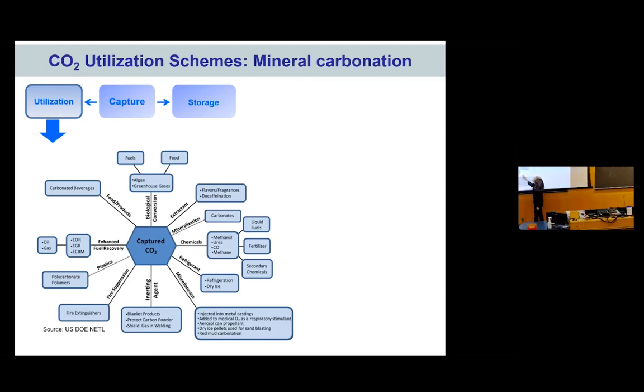For example, you guys drink soda, right? We can make soda apparently. Fire extinguishers, or fertilizer, chemicals, and so on. Obviously, the size of the bubble doesn't correspond to the market size or climate change benefit. But basically, this is saying that once you have carbon captured, there is potential to make a lot of stuff. But if you look at a lot of these, which I'm going to talk about later on, it's energy uphill most of the time, except again, going downhill using carbonates.